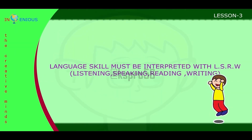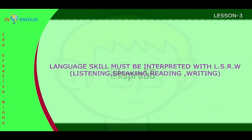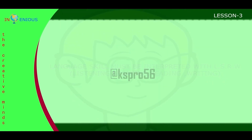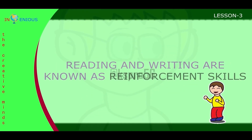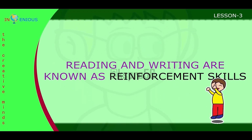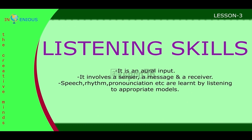Language skills must be interpreted with L.S.R.W., which is listening, speaking, reading, writing. Listening and speaking are known as primary skills. Reading and writing are also known as reinforcement skills. Listening skill. It is an oral input. It involves a sender, a message, and a receiver. Speech, rhythm, pronunciation, etc. are learned by listening to appropriate models.